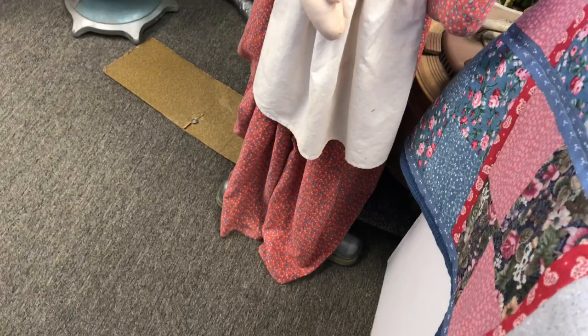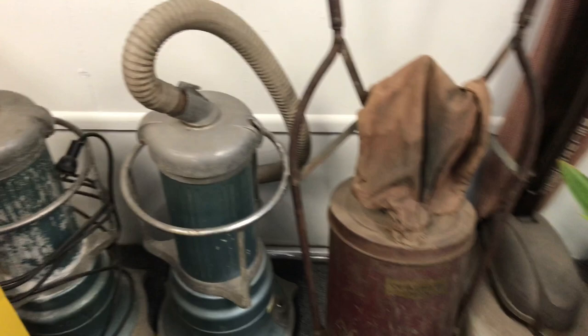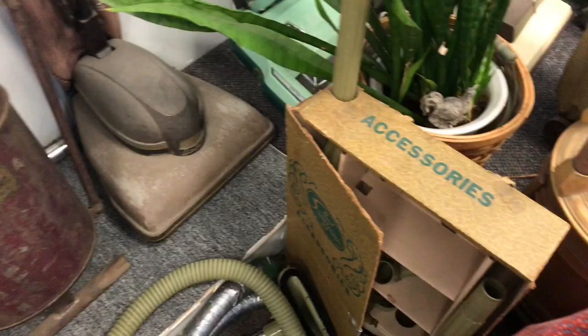Okay, so we are back to looking at these, and this fetching lady who's guarding the vacuum cleaners. So you saw that one just being demonstrated by the suffering other half. There's some more early ones. It says it's Nana Hoover. When I open it, it's Nana Hoover.